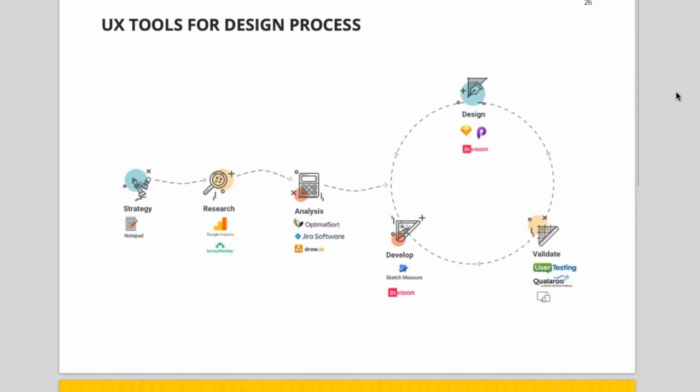Next one is, what did you use for prototyping Brandy's video? The answer is, we sketched the design in Sketch first, and we imported those screens into Principle to give it animation effect.